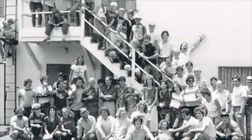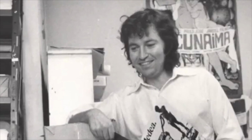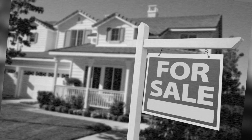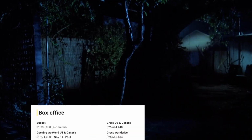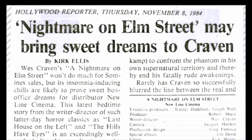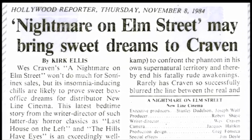New Line Cinema was so hard up for money that the printing lab wouldn't release the print of the film to the studio, because they hadn't been paid. Bob Shaye, founder of New Line Cinema, would even go as far as putting his house on the line to raise finances for the film, which cost $1.8 million to make. An amount of money the film would make back after its release in only 72 hours.